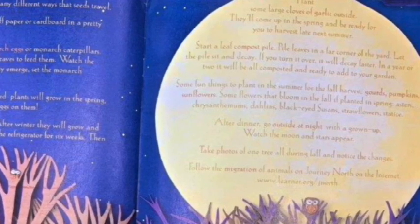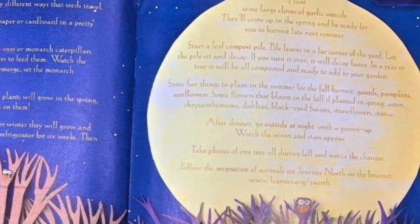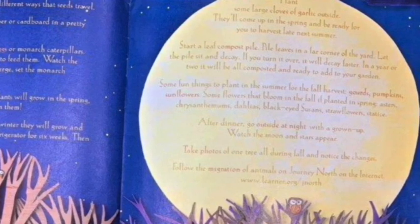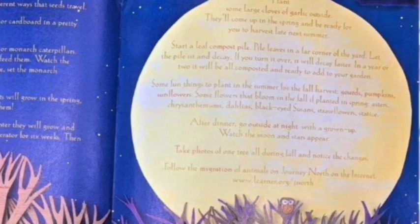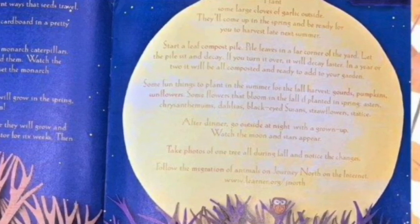After dinner, go outside at night with a grown-up. Watch the moon and stars appear. Take photos of one tree all during fall and notice the changes. Follow the migration of animals on Journey North on the internet, www.learner.org/jnorth.